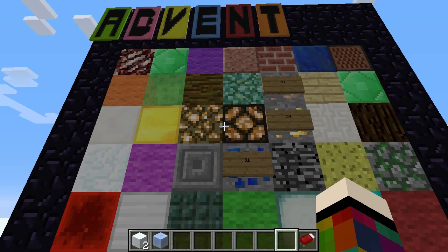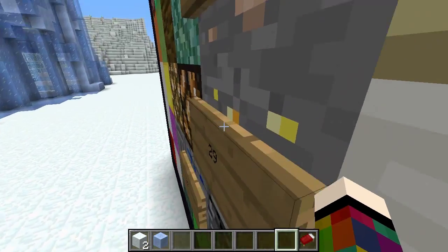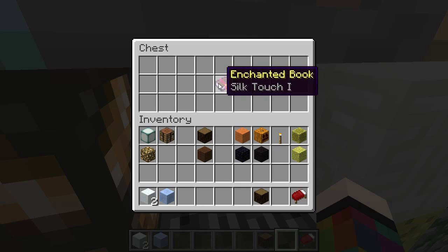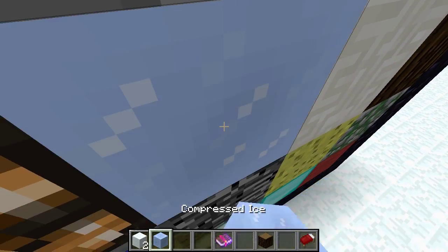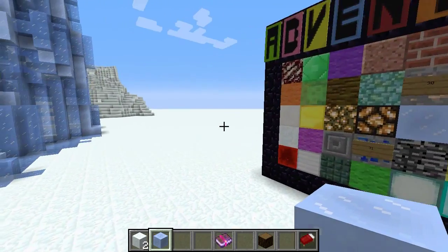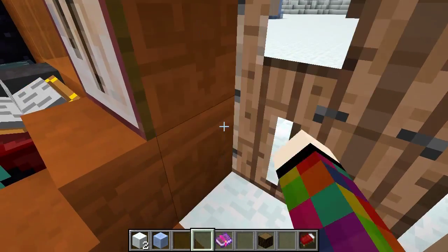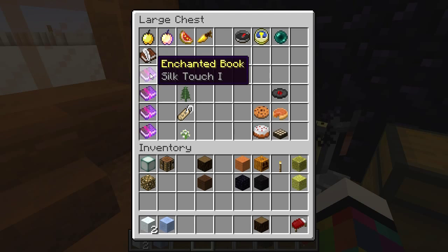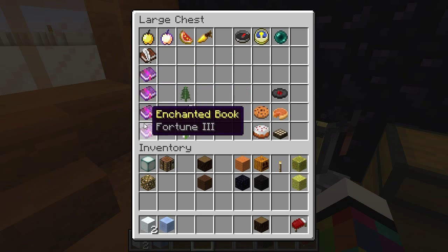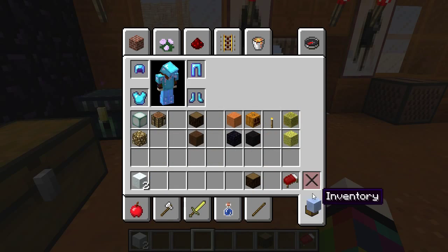Right, let's see what we get behind number 29. Okay, very nice. We've got a silk touch one enchanting. Look at all that. Wow. Nice lot of goodies.